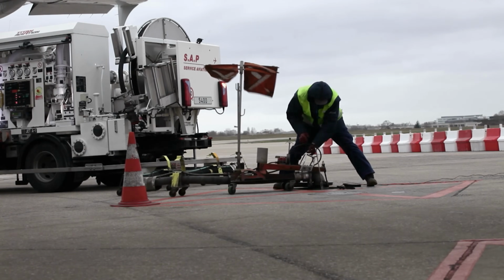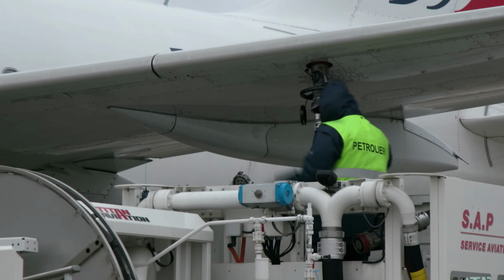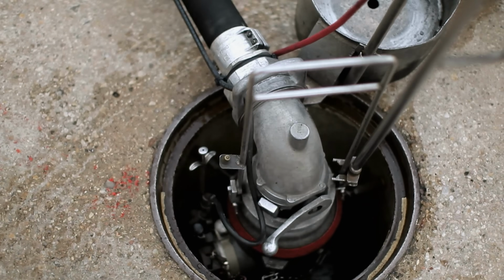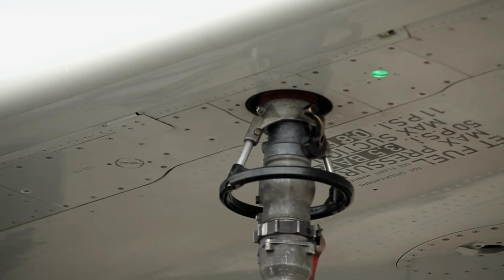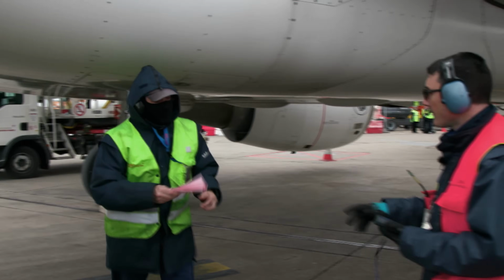The trucks often seen under an airplane's wings aren't necessarily water tanks, but fuel trucks that filter and supply kerosene. It takes fewer than 10 minutes to pump in the 3,000 litres of kerosene needed for a Paris-Toulouse flight. That's like filling up your car in under 10 seconds.